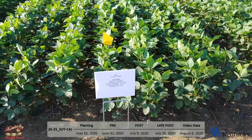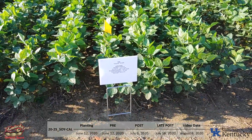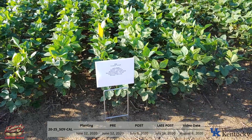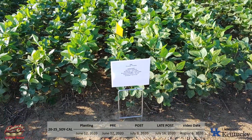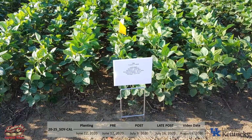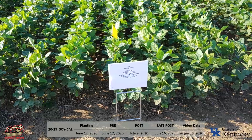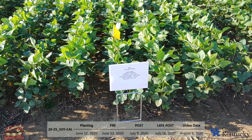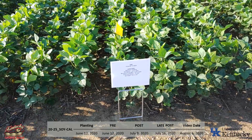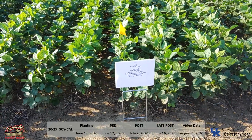So the first 3 programs we're going to look at here are all going to have Trivence in them. Trivence is going to give you flumioxazin, or Valor, metribuzin, and chlorimuron, or Classic. Within that you have your flumioxazin, which is a group 14, and your metribuzin, which is a group 5. So that's going to give you 2 effective sites of action in your pre. Again, you also have Classic in there.